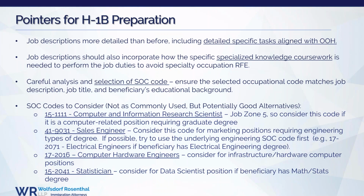So a few SOC codes that are not as common but I found to be useful and that you can consider are computer and information research scientist, for anybody who has a graduate degree and it's some sort of computer related position. Sales engineer, which might be possible for some marketing positions if they're really doing sales. And then you can also try the underlying engineering code if the person has an engineering degree. Computer hardware engineers for somebody who's working in infrastructure systems, because in some MSAs, the wage is a little bit lower. And then statistician, which we've used for data scientist positions, if the person has a math or stats degree, or sometimes we see data analytics types of degrees as well.